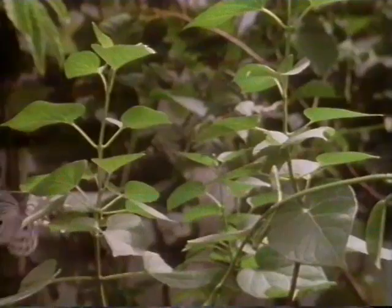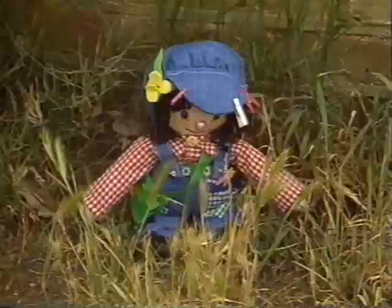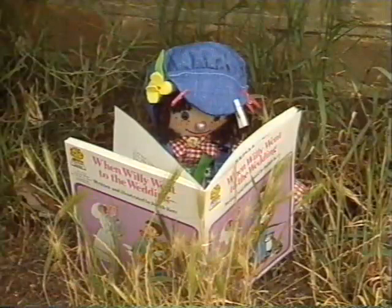Piggy Patch has a book. A book about a friend. A friend who has adventures. What happens in the end?